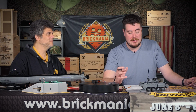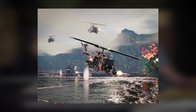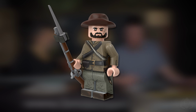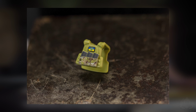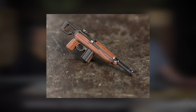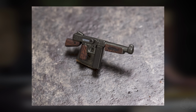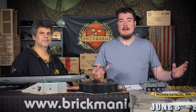This is the stuff that is going to be ready to ship to online orders and retail stores come Monday. We have the Black Ops Edition Huey gunship. Modern U.S. Marine in desert camo, American Civil War Confederate rifleman, as well as the Confederate officer. We will have the Perfect Caliber Ukrainian Brick Arms PCV operator vest. World War II British rifleman, that's a classic series figure. Perfect Caliber M1 carbine, that's the paratrooper version. Perfect Caliber M1A1V2 SMG, and a Perfect Caliber SMLE Mark III. So that is your restock rundown for Monday.